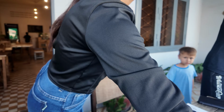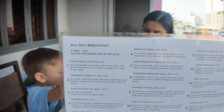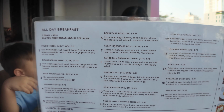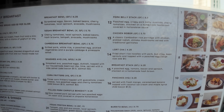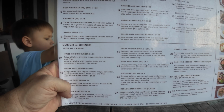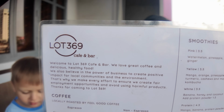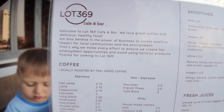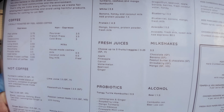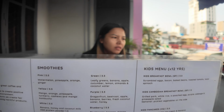Well, they're right on it. They got all-day breakfast. Basically, by all day, they mean till 4 p.m., when I believe that they close. And they have all kinds of fantastic food that is made with very fresh, high-quality ingredients. They also have a fairly large drink menu divided into coffee and not coffee. And they got some really great coffees right here. Mid-priced coffees, milkshakes, smoothies, and a kids menu.